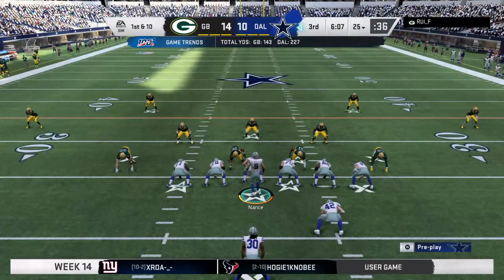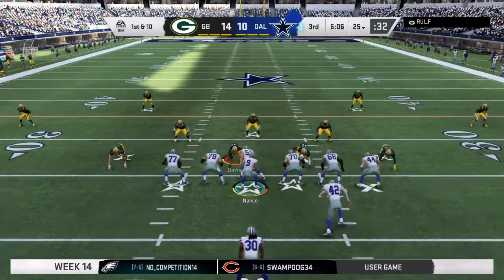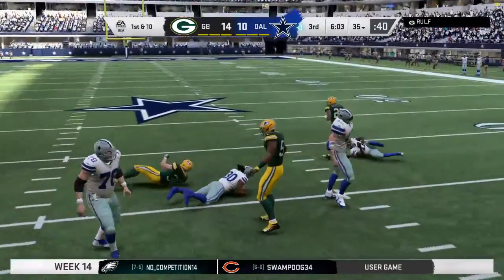The Dallas offense here set to begin the drive. And they had 3 points last time, but they didn't want 3 points because they were well within range of scoring a touchdown. We'll see if they can do better now.